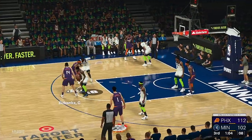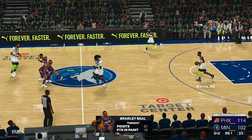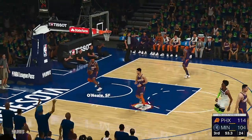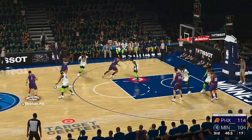Eubanks, the pass to Beal. Shoots over Reed. Beal gets the bucket. Beal's got 31. He's certainly been their go-to guy when it matters most. He's trying to close this one out. Yep, that one goes. They have not attempted as many threes here in the second half, which I'm scratching my head about. It doesn't make a lot of sense to me.